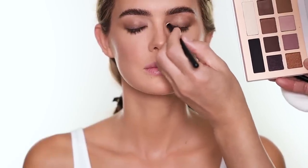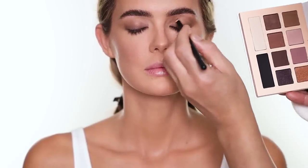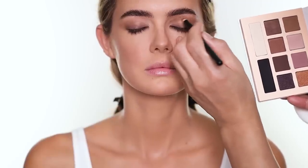Next, you use the blending brush I used earlier to smudge the eye. Actually, I'm gonna clean this corner a little bit here, a bit too much in. You know, Q-tip is your best friend. You can use that to tweak anything you want. And I'm gonna do a little bit on the crease here. I just add a little color first, and I use the fluffy brush to blend it out after.